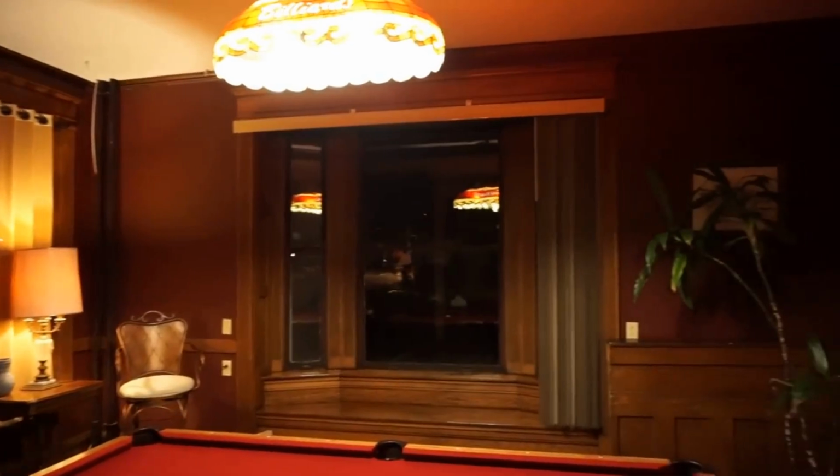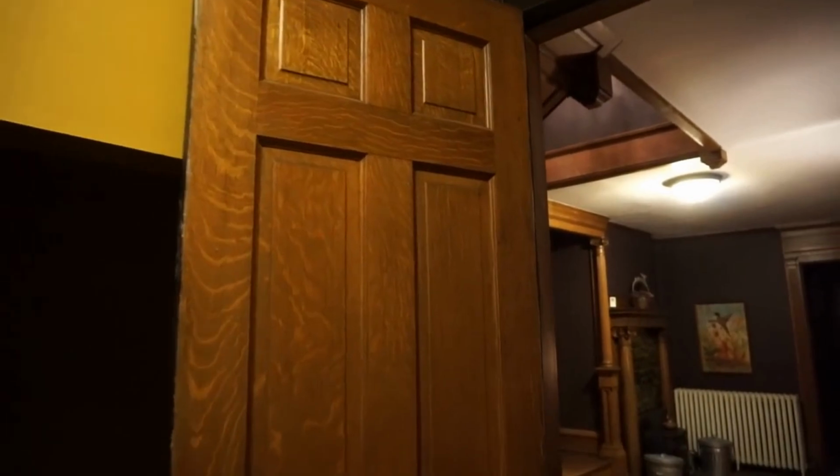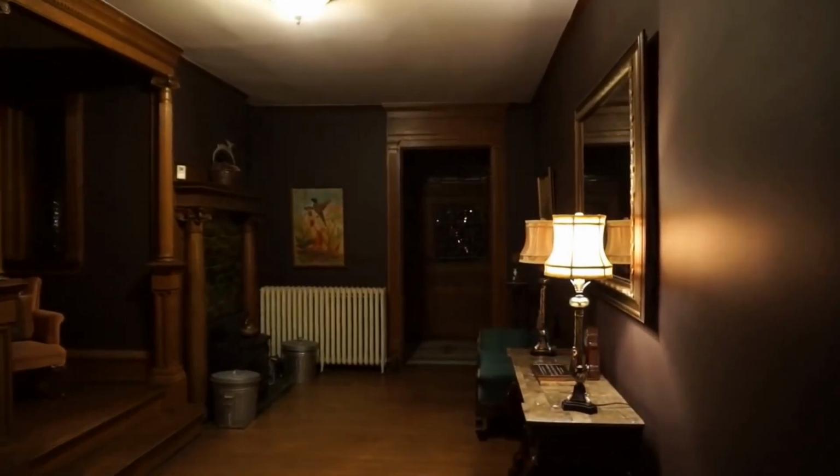The bay window. It's just so awesome. Then we move on. We got these beautiful built-in cabinets. Look how tall the doors are. I'd say they're about 9 foot high, maybe. Pretty tall. Then here is the main foyer.